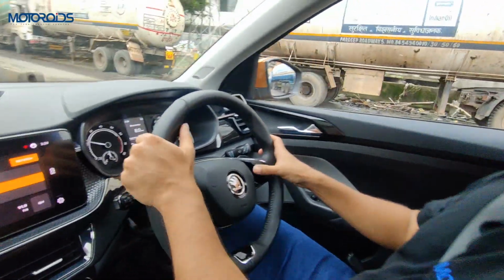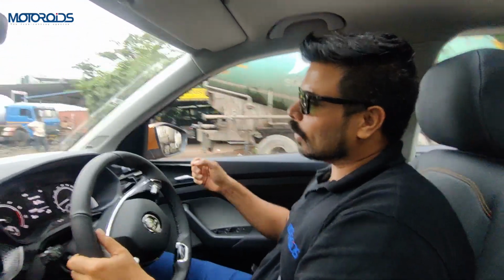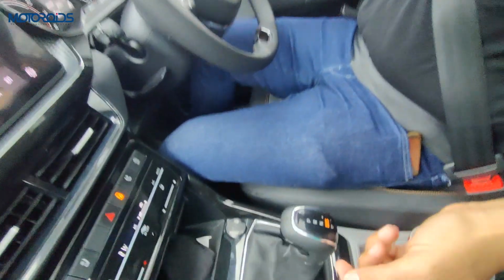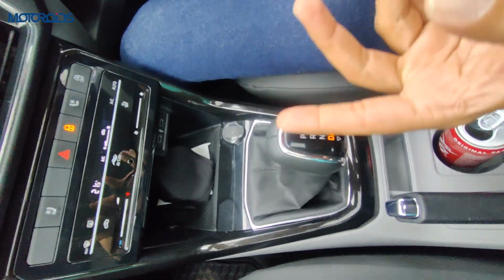And I'm really glad that Skoda have kept this feature here, so that you can enjoy the beautiful handling of this car to the hilt. Now, one additional feature that you'll get here is that you'll get a sport mode, which you don't have in the manual.